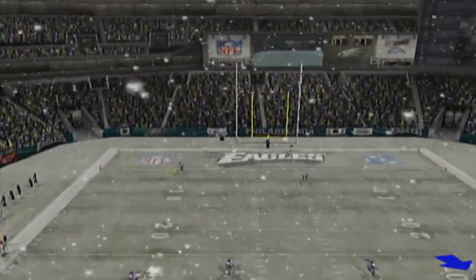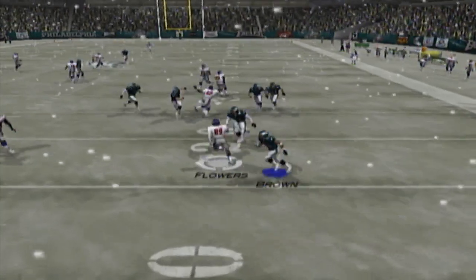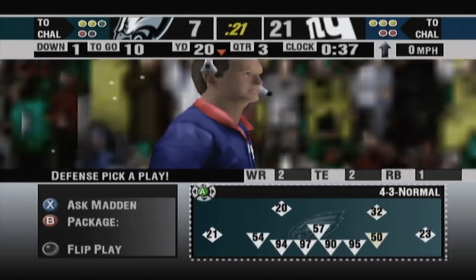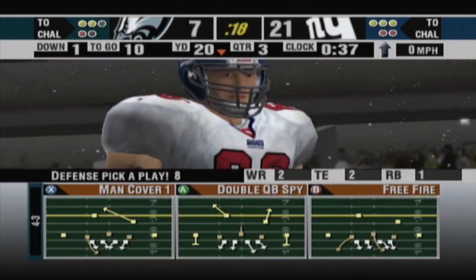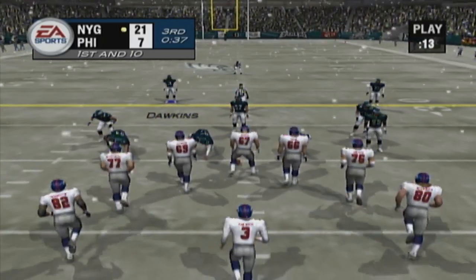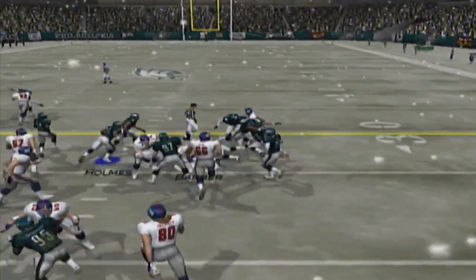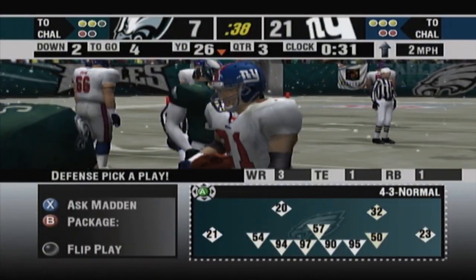Nice kick. Plenty of distance. From the 2. New York already leading in this one. Sends their offensive unit back onto the field. Barber. Good pickup of about 6. Gain of 6 on the play.